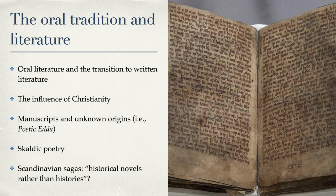Now, skaldic poetry, which is the product of professional court poets, and we know a lot of their names, for instance, are also a literary source that we can use.